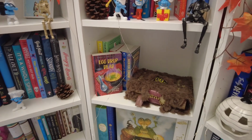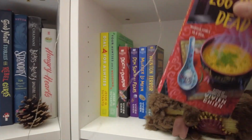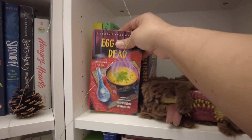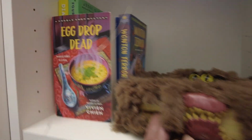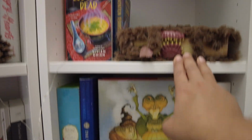Next is my cozy mystery bookshelf. As you can see, I'm new to cozy mystery and I am buying books so that I can make videos for it. I have not read these yet, but I am surely going to do that. So it is decorated with a toy.